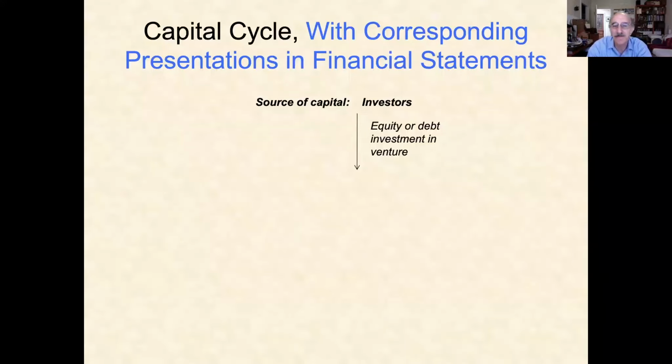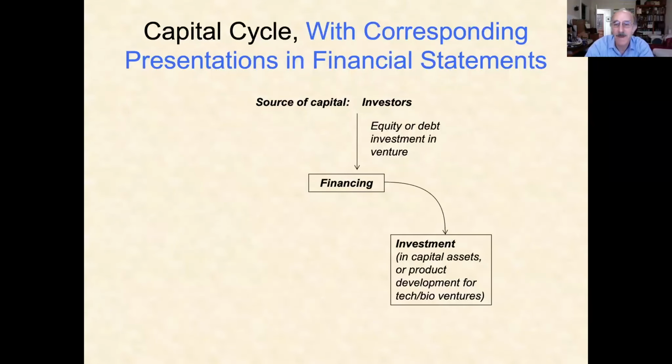In any event, that process is the financing step. And once that capital is acquired, it is then invested in capital assets or product development. And I should say, by the way, that this financing and investment phase may happen one time. Other companies may do it repeatedly. Particularly large industrial companies are constantly raising new capital and reinvesting it. Other ventures may do so only one time.